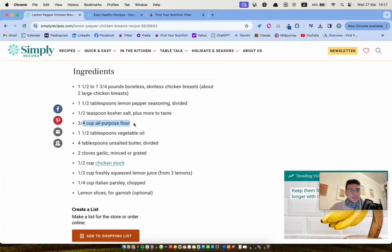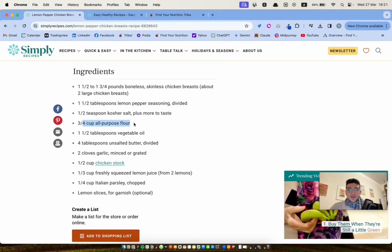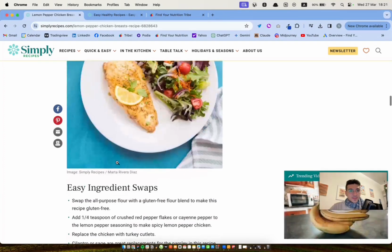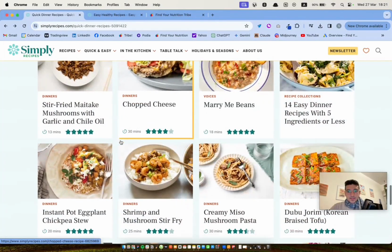And then maybe some chickpea flour instead of all-purpose flour, or you can just skip the flour entirely and cook it without that. Or you could even just put things like garlic powder instead of flour. That's a good idea. Let's see some more recipes.